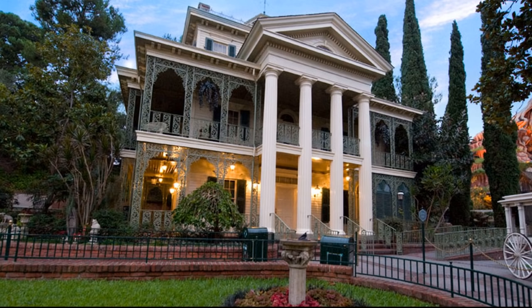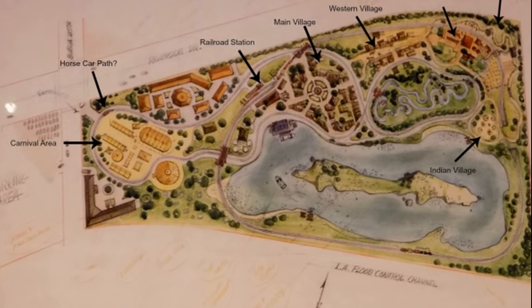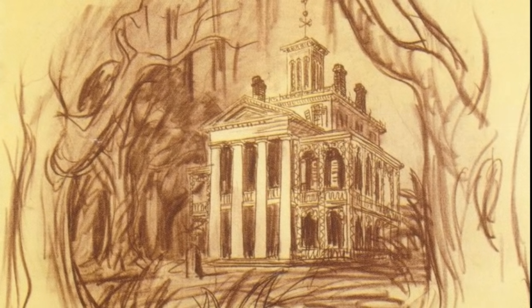We are going to start with the OG, the original Haunted Mansion in Disneyland, California. Now, back before Disneyland was even built, Walt Disney had an idea for something called the Mickey Mouse Park, and in this Mickey Mouse Park there would be a main street. Coming off of this main street, there was a long, crooked, winding path that led up to an old, dilapidated house. This would become the inspiration for the haunted house, later known as the Haunted Mansion.